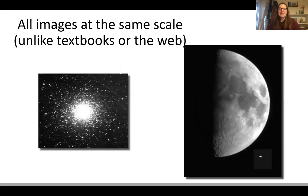They can explore scale. One thing that is pretty common is textbooks and images on the web are all taken with different fields of view, and it's really hard to get a sense of how big something is in the night sky. And like I said, every image, if you take everything in a normal field, is 1 degree. It's all going to be the same amount of the night sky.